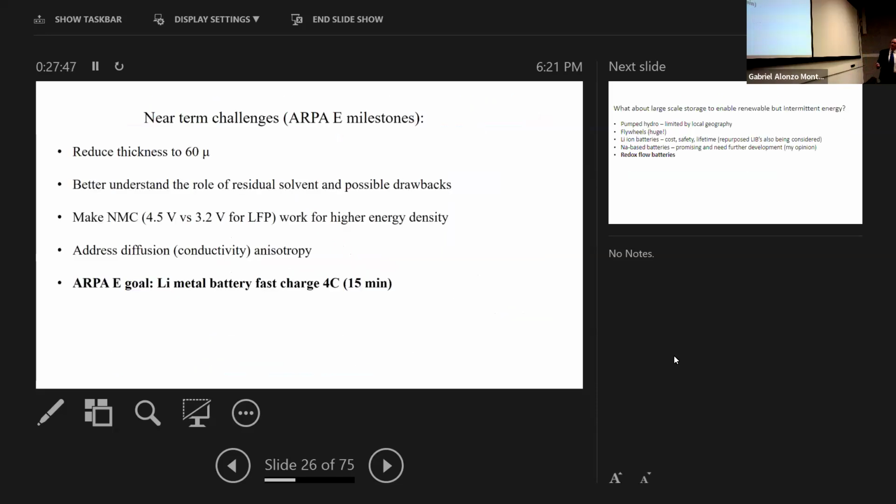So, near-term challenges: we'd like to get the membranes thinner. I was talking to Ryan the other day about how goal-oriented these agencies are. So, mileposts, this kind of thing. They want us to get down to 60 microns. We want a better understanding of residual solvents and so forth.